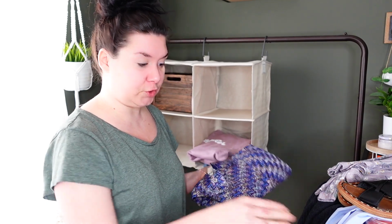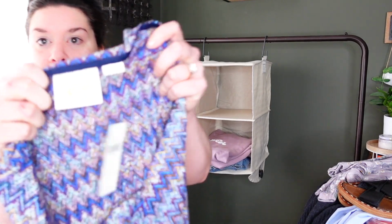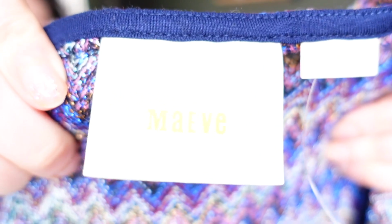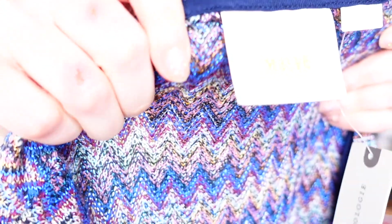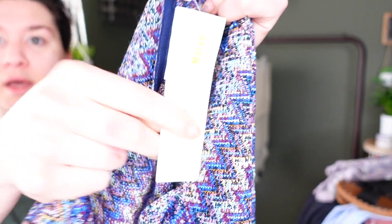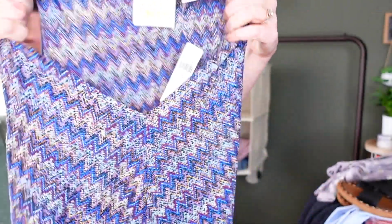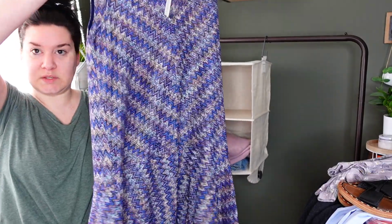this was another full price sale, extra small Maeve Anthropologie. There's the tag. Oh my gosh, please pick it up. Maeve Anthropologie. Also, look at my knuckles. Those are burns from the oven. And this retailed for $138. I had it listed for $48, and it was a full price sale.